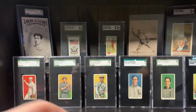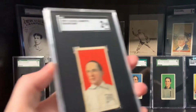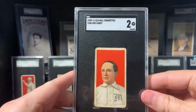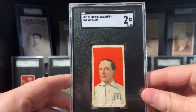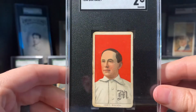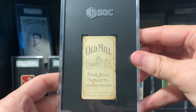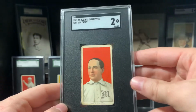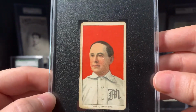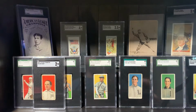All right, so now onto some really fun stuff. I will show off some Old Mills next. I actually subbed this card myself, and it recently came back a two. Doc Casey. He was an actual doctor. And that's the Old Mill back. This is a recent SGC grade, believe it or not. I think they've been very lax. I was expecting a 1.5 on this card. So anyways, it's for my collection. Don't really care.